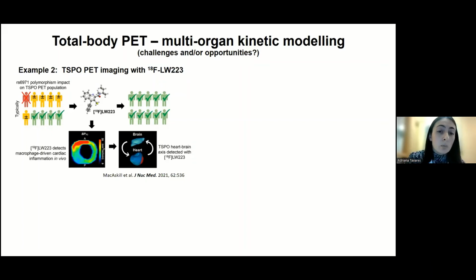The first is that this compound allows us to image the whole human population, not just a subset of them, unlike the previous compounds. So the previous compounds, the binding to the target was impacted by a genetic polymorphism that exists in humans. And that genetic polymorphism meant that only about 40% of the human population could be imaged with that particular radio tracer, which of course is not ideal because we want to be able to image the whole clinical population, not just 40% of that. And this new compound that we developed here in Edinburgh in collaboration with colleagues in Glasgow, called LW223, is able to image the whole human population. So that was really, really exciting, a very happy day in the lab.